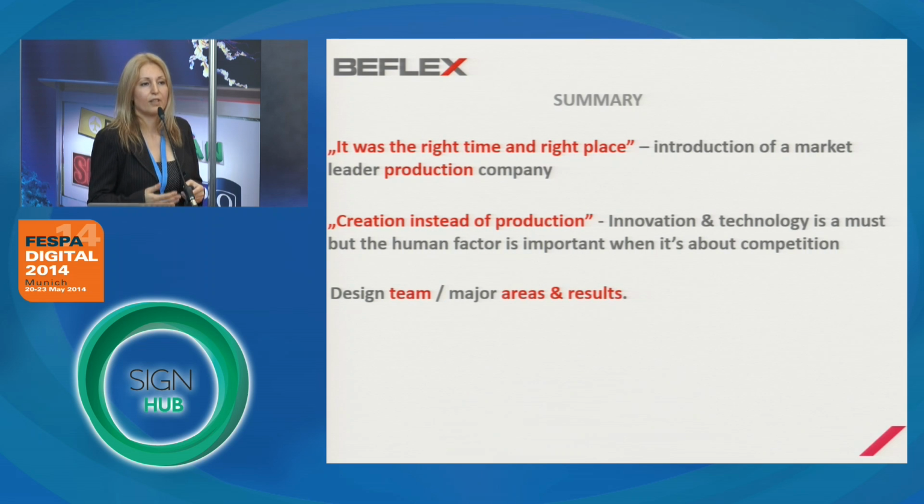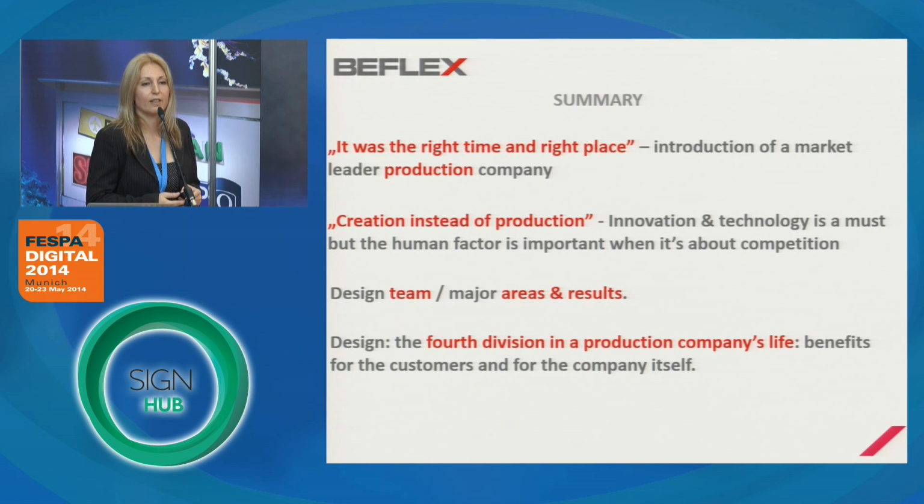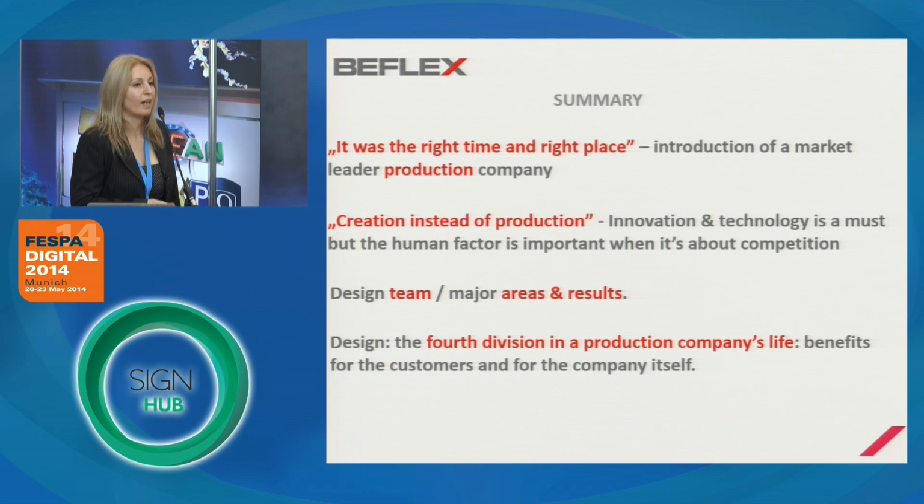And then I tried to introduce our designer team and the major results, who we are, what we mean by design, because it's quite important that it's not exactly the same as design in fashion or design in other industries. And now I can say that we have this fourth division, which is working complementary with the traditional production divisions, and I think it has effective benefits for the customer and for the company as well.